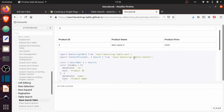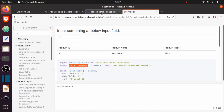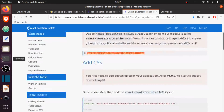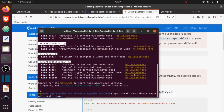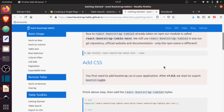So I need to import it. It looks like I need bootstrap table and toolkit provider. So let's get it working. I need to install React Bootstrap table next. So I need to stop the server and then paste that. React table should, yep. So adding that into my files.